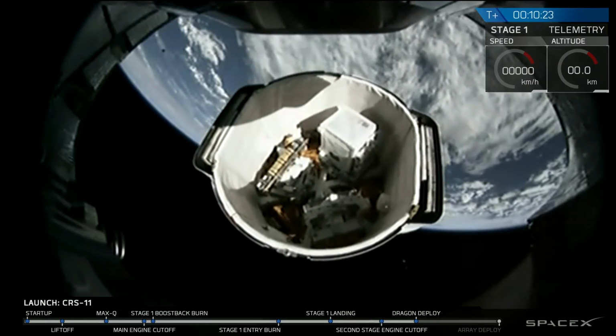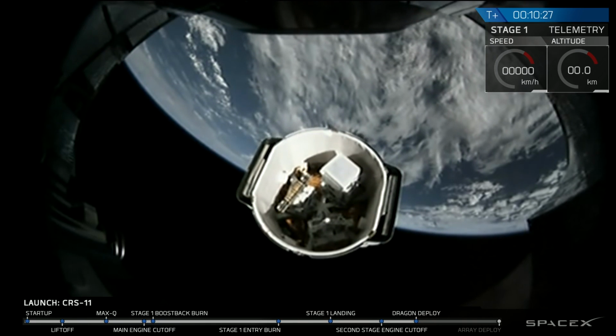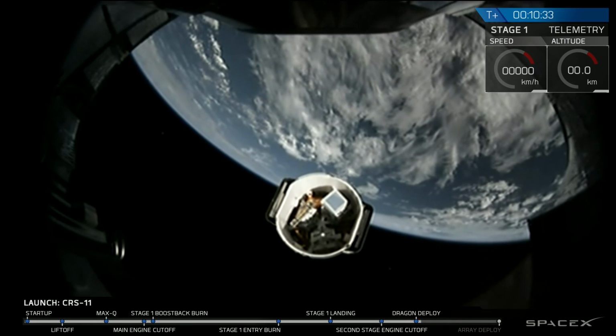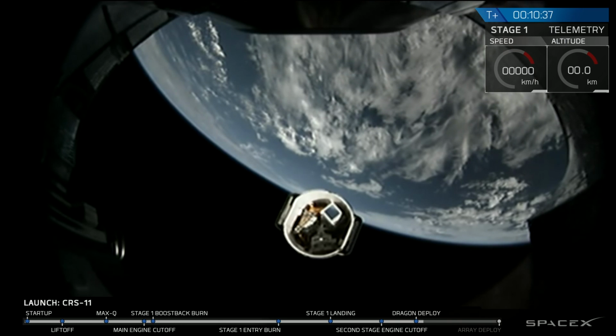And there we have it. You are looking at a view of Dragon and second stage separating as Dragon continues solo onto its mission to traverse over the next 64 hours or so to the International Space Station.